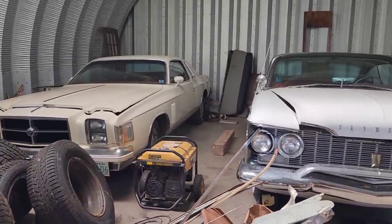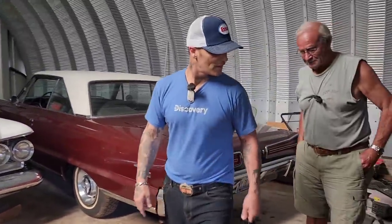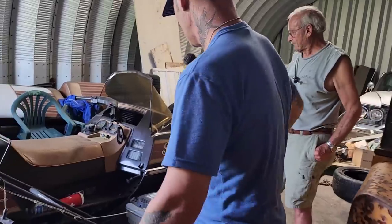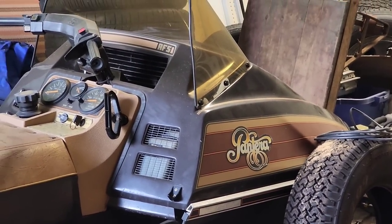What's the production numbers on this one? Don't know. We're going to figure that out. Cool. Never heard tell of a Pantera before. No. Pantera. That's an 88, I think it is. It's just like brand new.